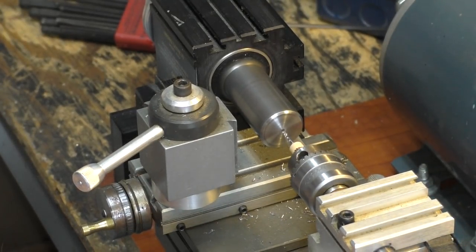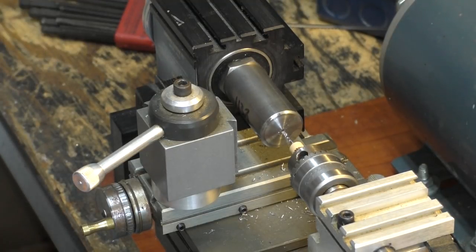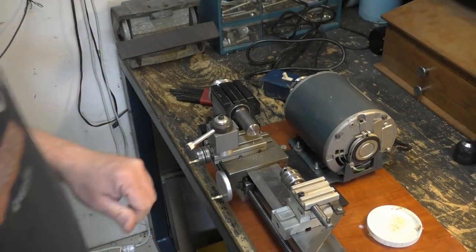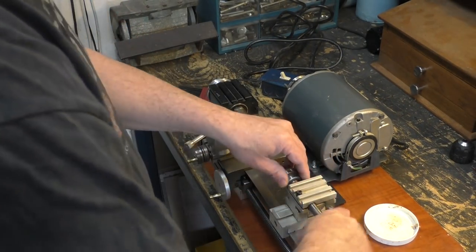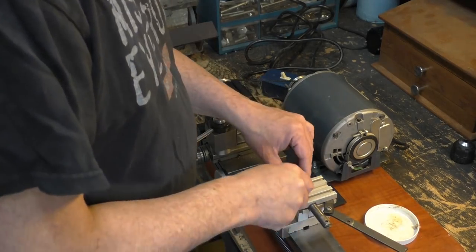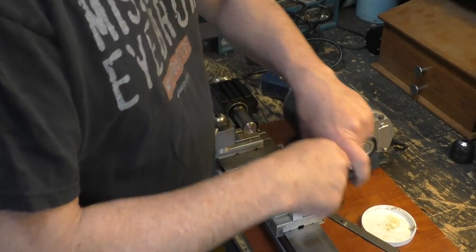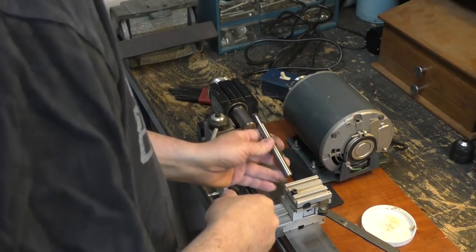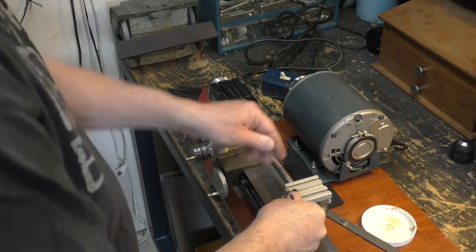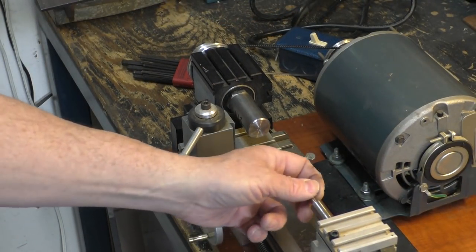That's about 2. Okay. Now we've got our drilling done. Okay, so now I'm going to take apart this tailstock here a bit. There we go. And we'll put in a live center. And a live center, just a little spring-loaded point.